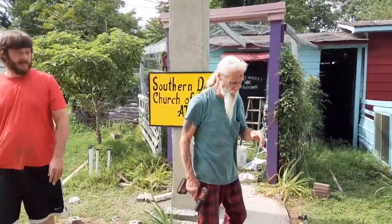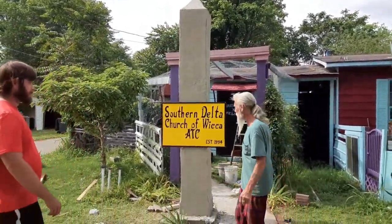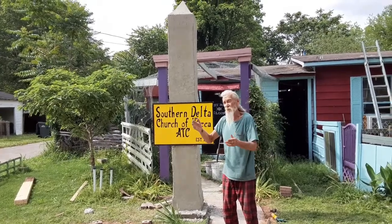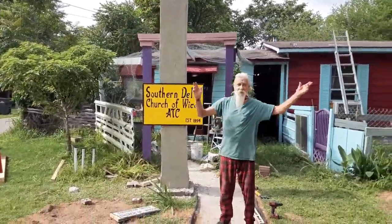5 days getting this thing up. So if you're watching the video and you've seen the progress we're doing putting up the obelisk, getting the sign up, brand new entrance to the church.